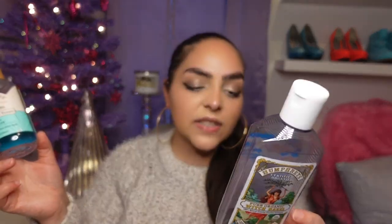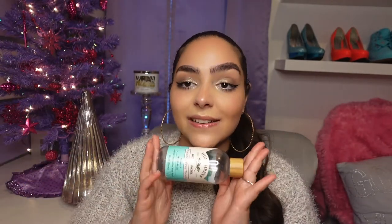This is the original from back in the day. They don't make this packaging anymore. They have upgraded it to this bottle, which is really cute actually. So it does say we never test on animals and contains no animal ingredients, so that is great. I love this stuff. I actually notice a difference when I don't have it. I always use it after I get out the shower at night.